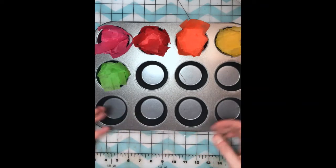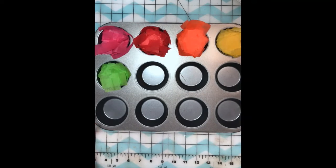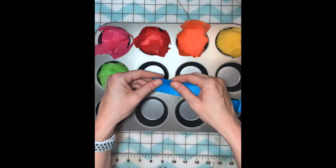So whatever paper you chose, you just wanted to start preparing that paper so it'll be ready to go to make our piece of art. Now I've already done most of my paper, but I'm going to do my blue paper with you. That way you can see exactly what I'm doing.